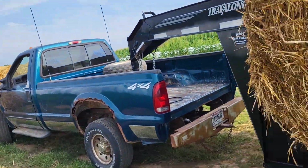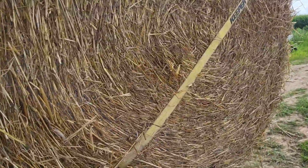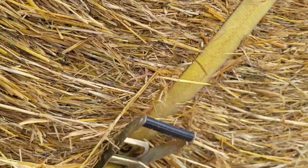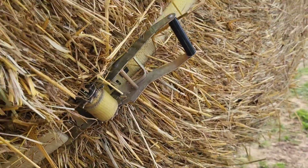Alright, last load made it here. Boy, she's still hot. Good day to sit in the truck, I guess. So I must have put that one on extra tight. I might need 2 hands for that.